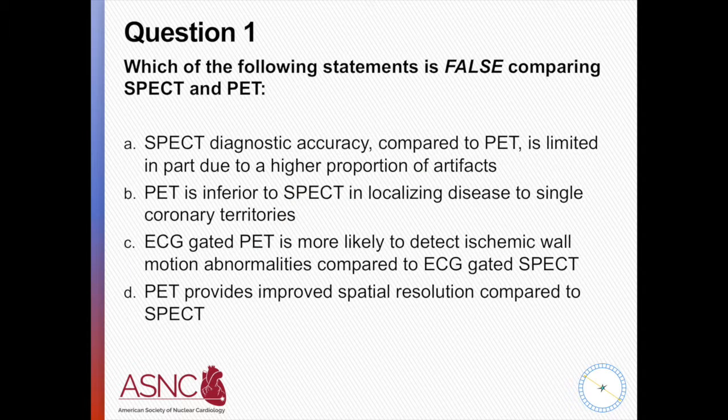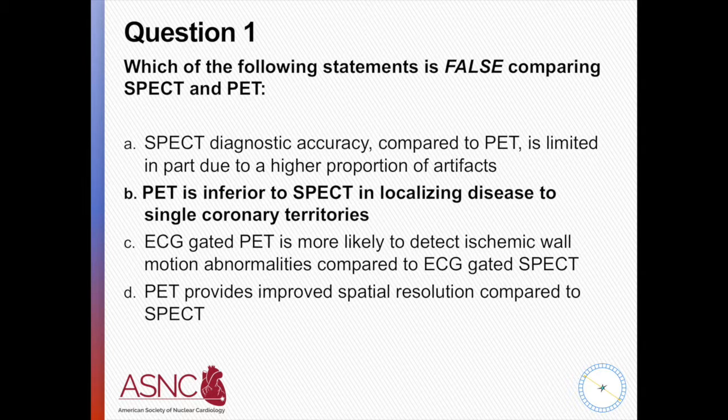Correct. So now when we move to option B, it says that PET is inferior to SPECT in localizing disease to a single coronary territory. This is a false statement. PET having the higher resolution, the shorter acquisition times, and the smaller proportion of artifacts, in fact, allows you to better localize disease to a single territory. So this is the right answer. Very good. And then again, if anything, PET is able to identify multi-vessel disease better.